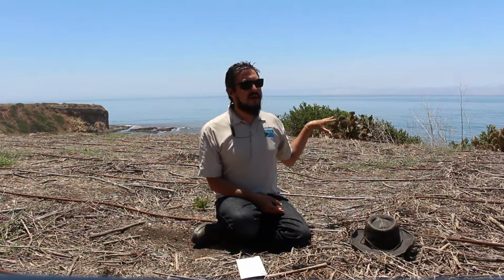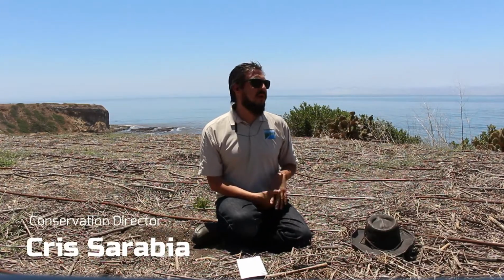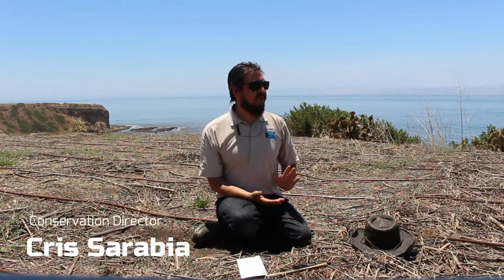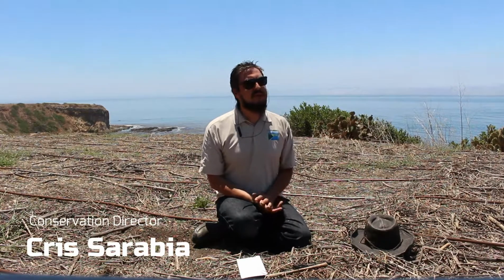There's a lot of lemonade berry out here, and so it's pretty dominant. But as you know, lemonade berry is great habitat, and so we see a lot of birds going into these lemonade berries, and so we've salvaged those and made sure to protect any native plants that we found in here.